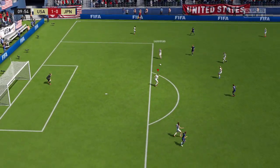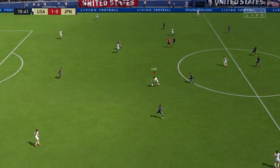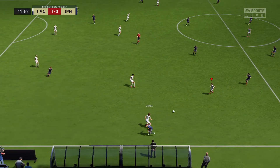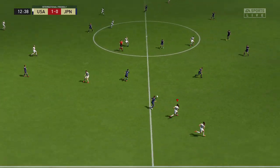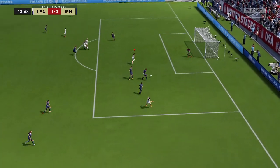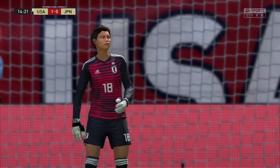That's cut out. And the pass not completed, really. Tobin Heath threads it through. Still got a bit to do, but this is promising. Our chance. Wonderful reflexes to make the save from close range.